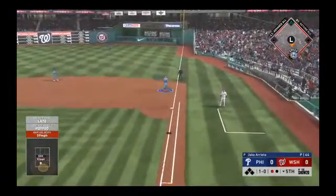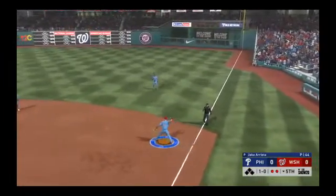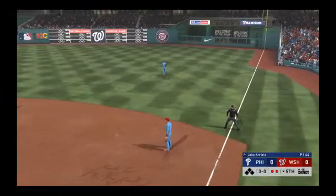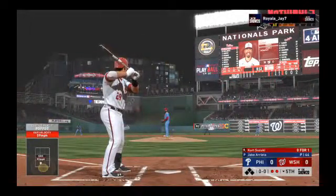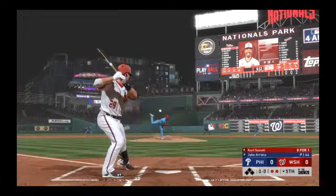Popped him up. And there's out number 2. So bases are empty here with 2 gone, and that'll bring in the catcher, Kurt Suzuki. Arrieta gets the sign. Here's the first pitch.